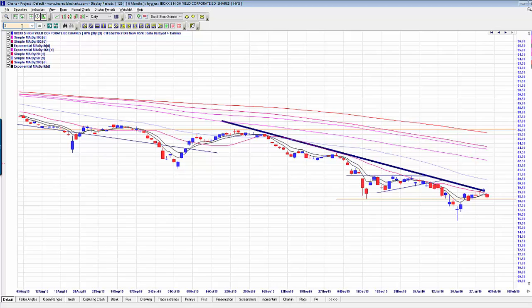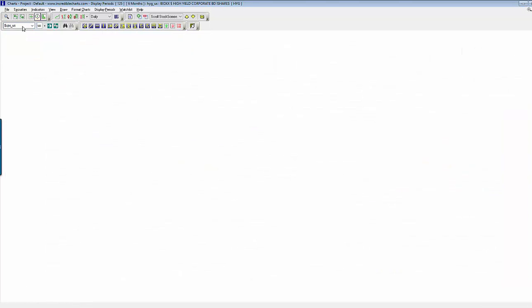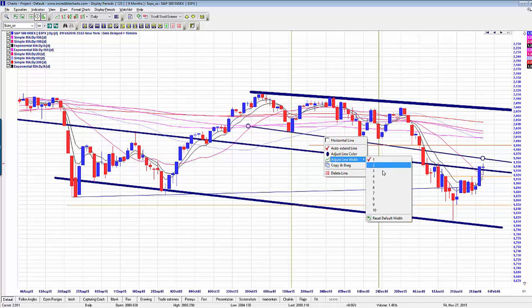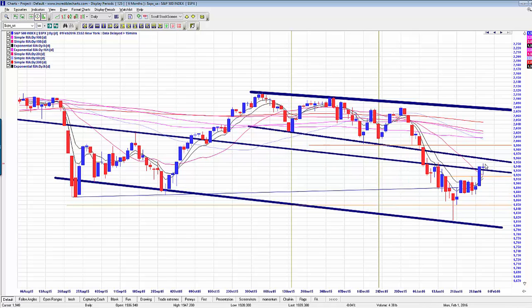But obviously when we do look at the S&P 500 on the daily chart, you can see that kind of swoop that we're getting, but coming right back into that previous expanding range downward channel that you can see here. If I just make those two lines a little larger, we're going to be running into that resistance.